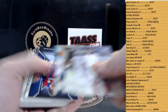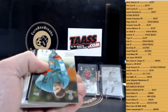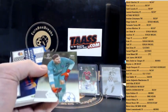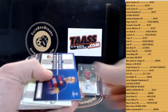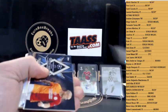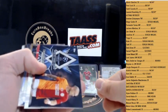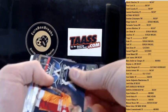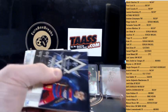Here we go. Got PK, Barca. 299 is Kevin Trapp for PSG. Got Iniesta. We have a red best of the best coming. Nice. Red to 25. Wesley Snyder. Let's do that one at the end. Let's see the autograph first. Neymar.